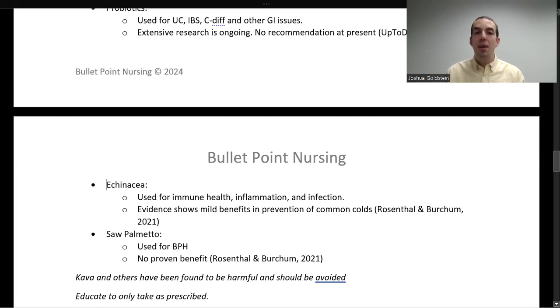Echinacea is something that many of you may have heard of. It's used for immune health, inflammation, and for infections. It does have, again, some evidence showing that it prevents common cold. But again, this is same as the vitamin C. This is for the prevention, not for treatment, and it's not very strong evidence, but there is some evidence there. It's certainly enough evidence that it would be appropriate for you to go ahead and recommend that for your patients, but it wouldn't be instead of any other actual treatment because, again, this is for prevention, not for actual treatment.